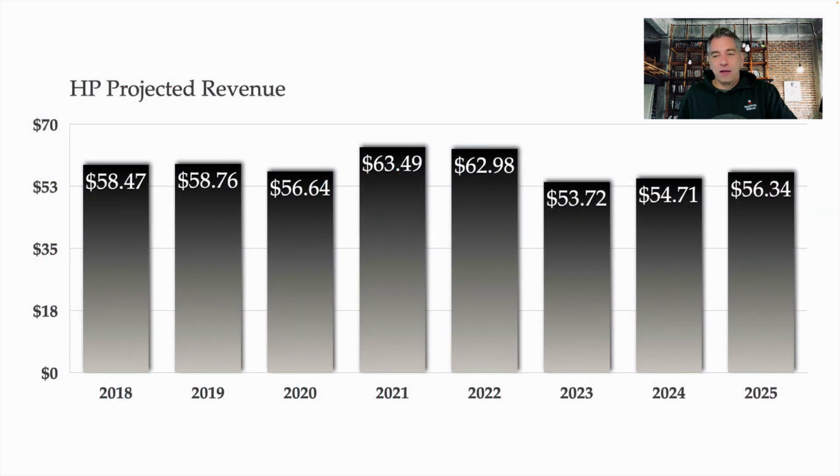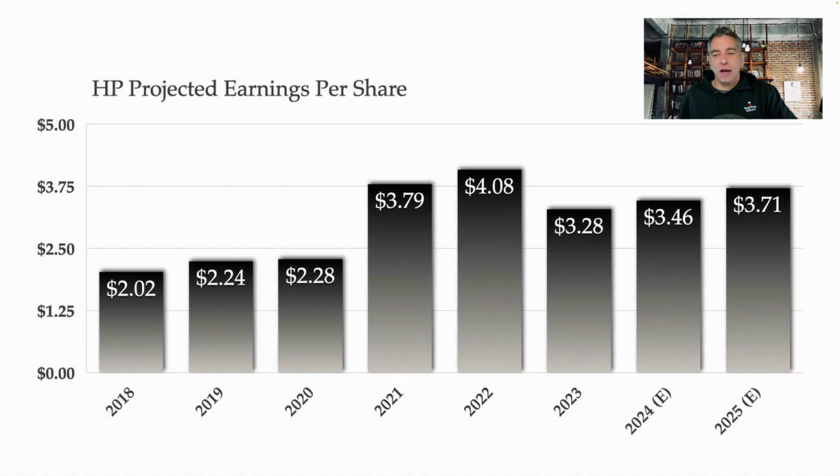And if you look at projected revenues, sure, revenues are expected to move a little bit higher, but not by a whole bunch. There are stocks that will easily outperform revenue gains versus HP. And then, of course, projected earnings per share, incrementally higher, but not nearly as much as some of the other companies that you could be investing in. So HP stock itself, generally speaking, despite the fact that it is high yielding, it's fallen out of favor. They're not expecting much revenue growth, therefore not much in the way of earnings growth, which would give you yield. Still, however, the dividend.